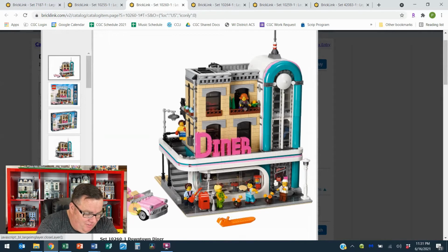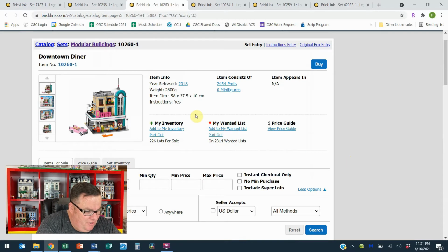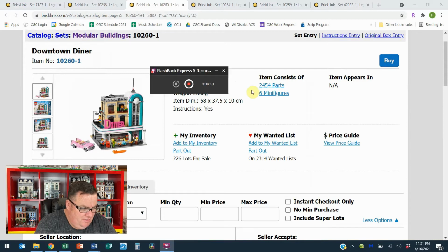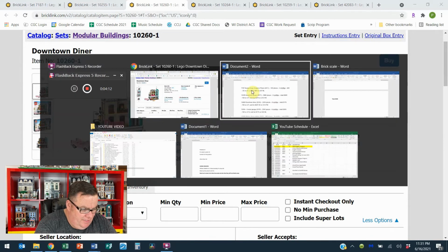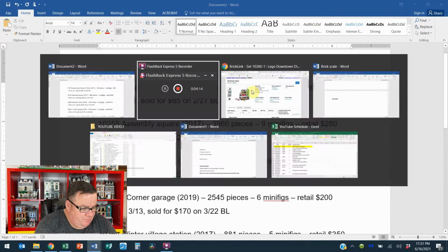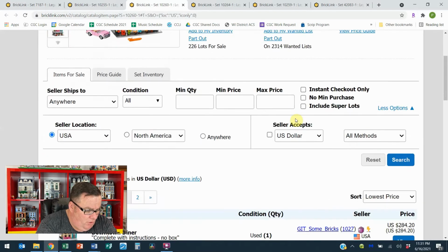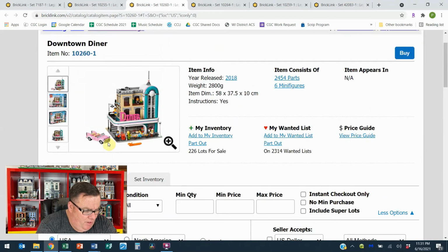I love the colors here. We'll have to review this one. But 2018, I believe this retailed for $170. Let me check my numbers here. Yeah, $170. And 2,454 pieces, 6 minifigures. I ended up selling this for, this was also on Facebook Marketplace. It hadn't retired yet, but there was talk that it was going to.